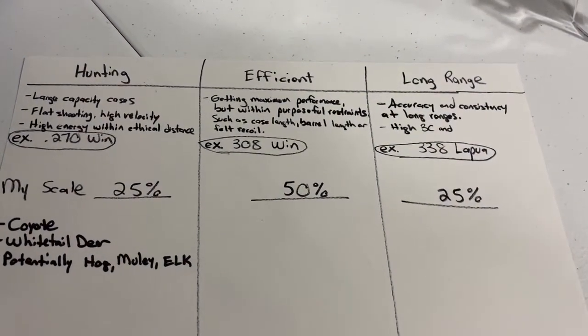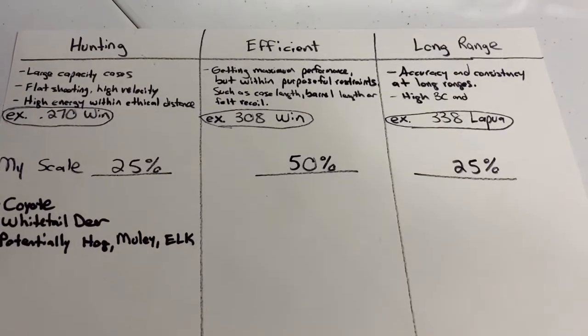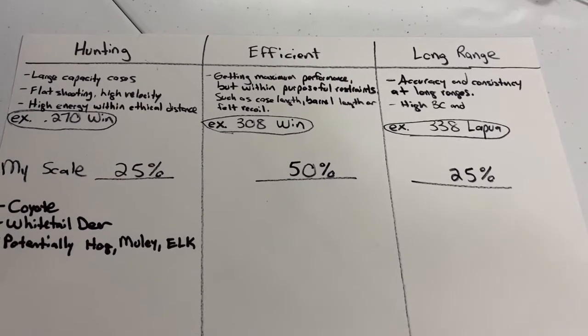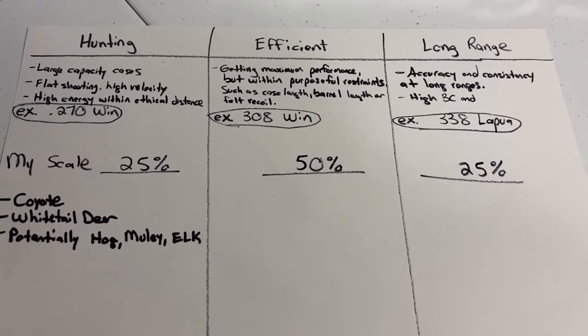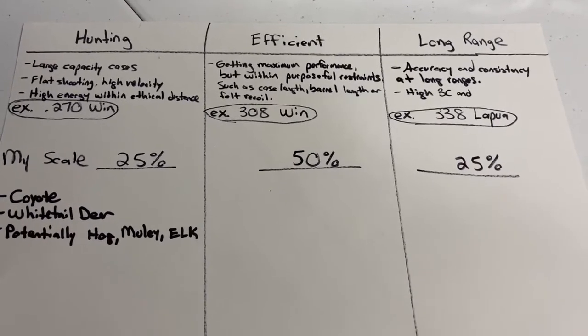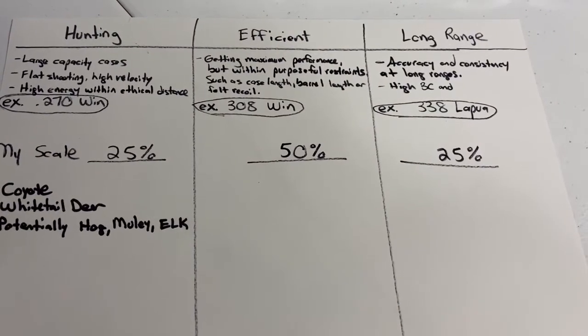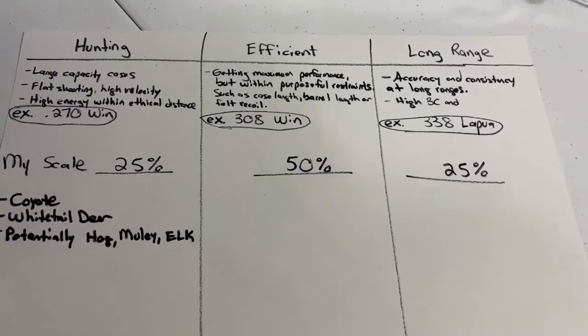People who are more concerned with efficiency don't have to have optimal performance. They want good performance, but they're willing to sacrifice a little performance for overall efficiency. So maybe shooting less powder, maybe it's cheaper, less recoil, lighter weight rifle, shorter rifle, whatever the case.